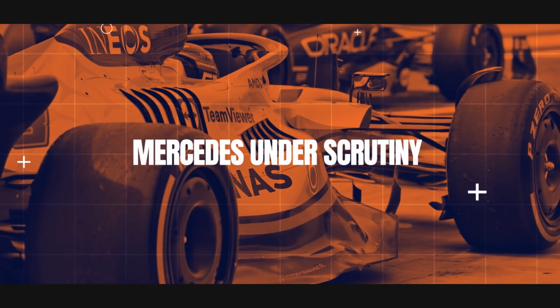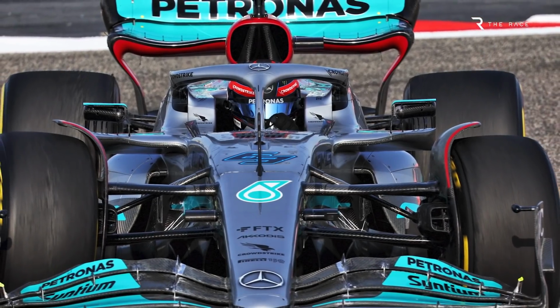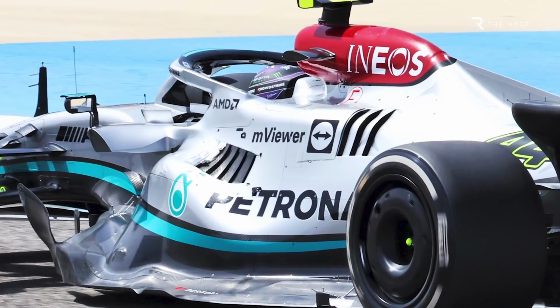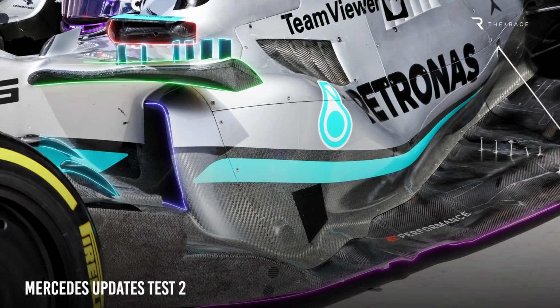As we explained in our close look at the Mercedes sidepods early on in the Bahrain test, there were some question marks about the legality of the design. But these weren't directed at the sidepods themselves. After all, packaging everything as tightly as possible is something every team tries to achieve, so this is to be expected and it complies with the rules.